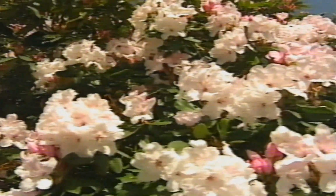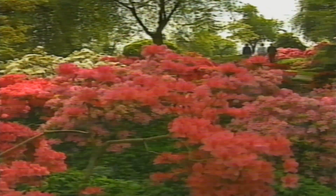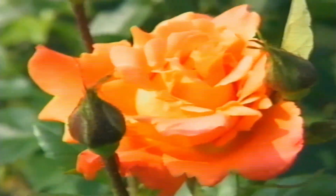Spring, and the series begins when Wisley's rhododendrons, camellias and azaleas are at their most spectacular. Summer sees the Trials field ablaze with sweet peas and delphiniums, and the rose garden and the broadwalk are at their glorious best.